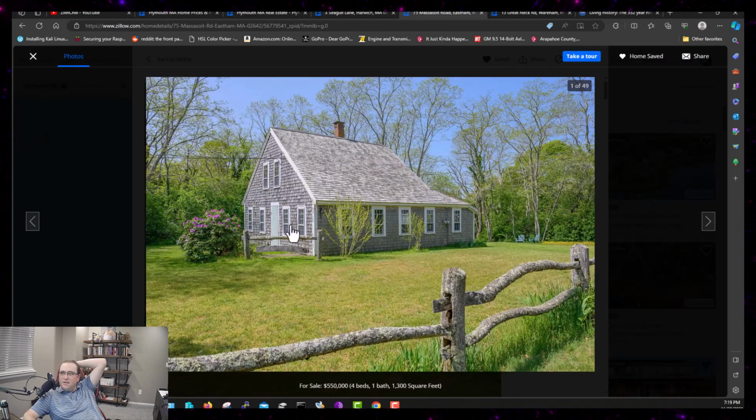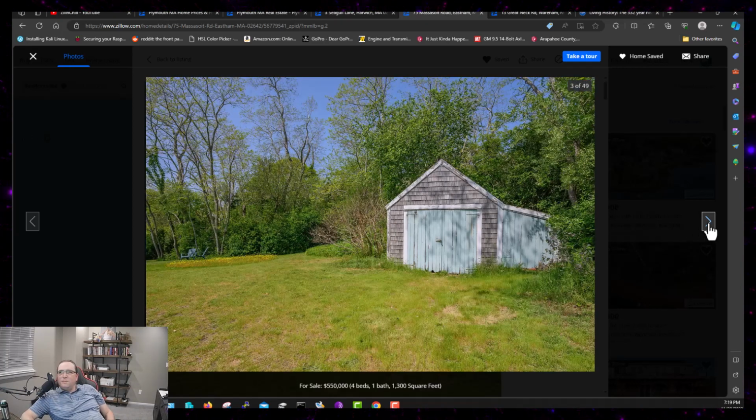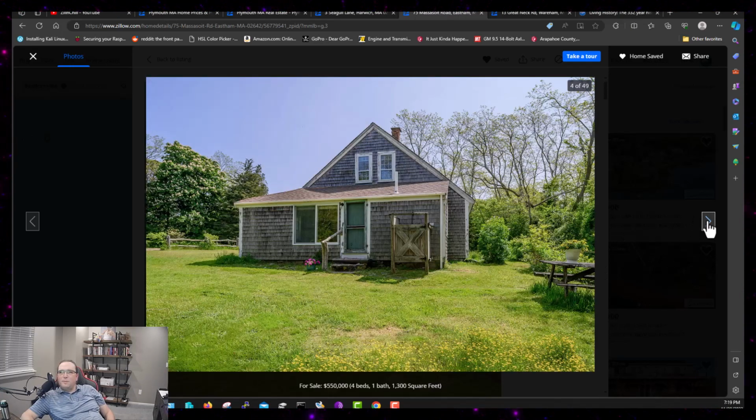Again, cedar shingle siding. Try saying that 10 times fast with an IPA. I don't know if there's a roof on that, so I don't know what this particular structure's use is, but it may be firewood at this moment. That's interesting. I want to say that looks to me like an outdoor shower.